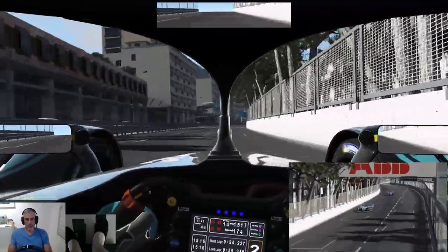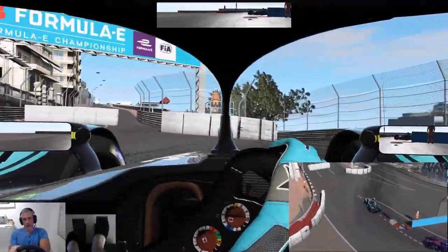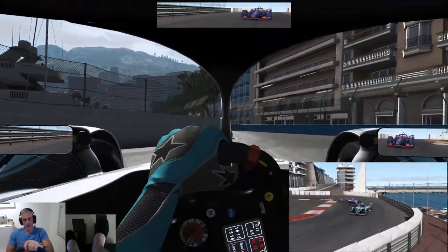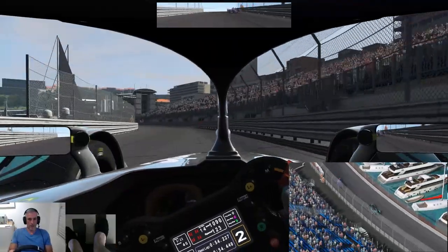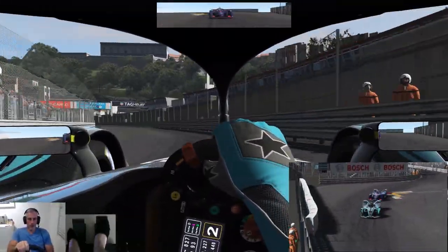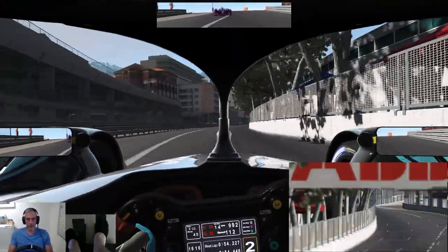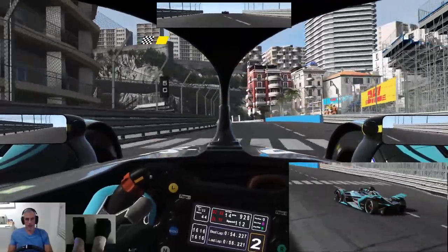One lap from the end. So is that it? Is that it? I guess not. I guess the other guys are on there. Oh. Oh, wow. Wow, he nearly had me at the end then.